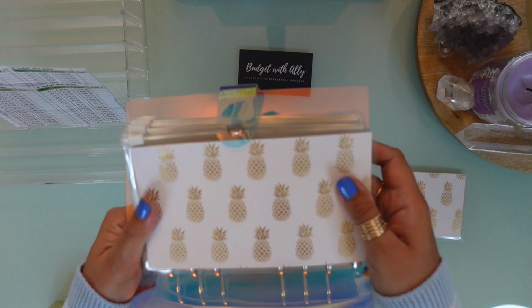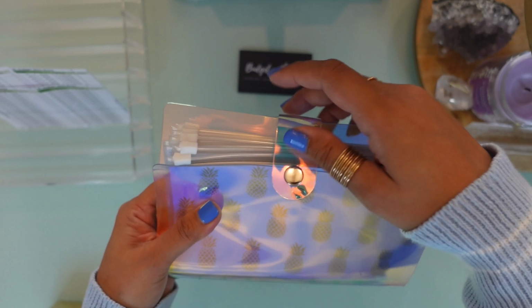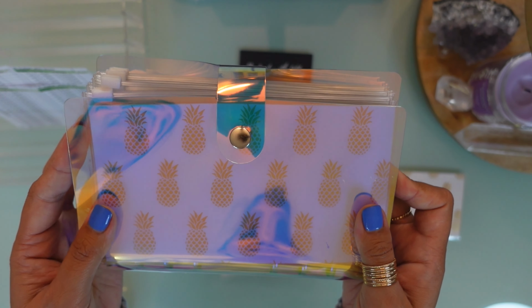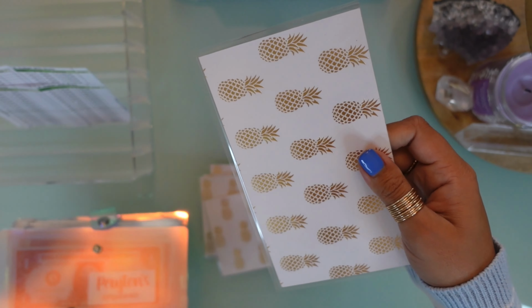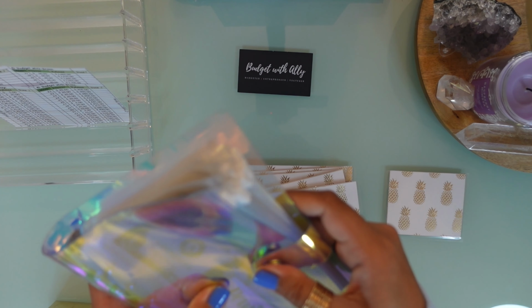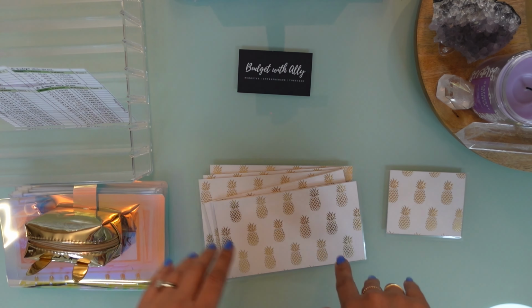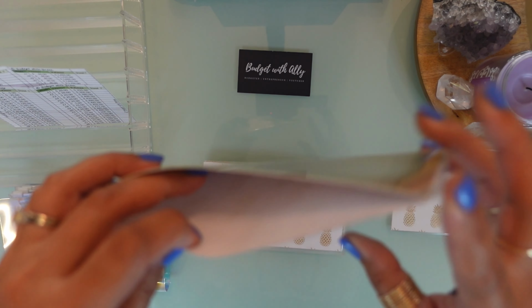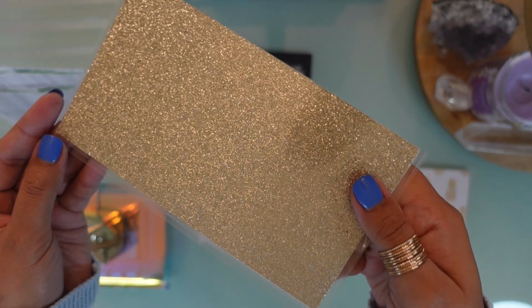It fits perfectly. Oh my gosh, that's gonna be so cute. I might have to just hole punch them already. But look at that. Oh my gosh, I'm in love. I am so in love. After this video, I'm gonna go and organize everything all over again. Forget the Amazon folders, I'm using these. So yes, they look like this. The back is nice and shiny.